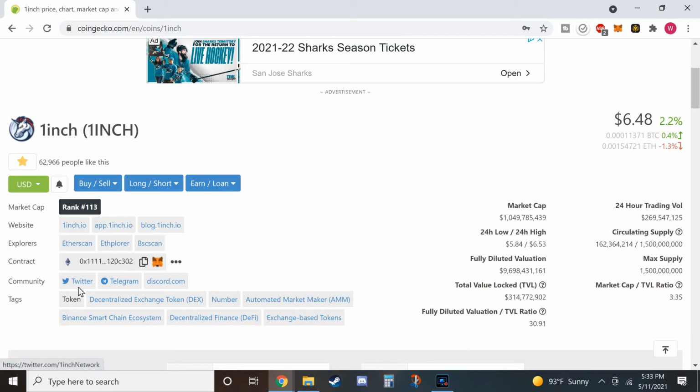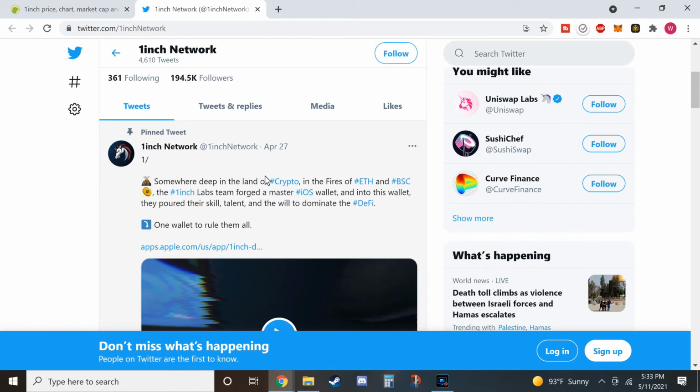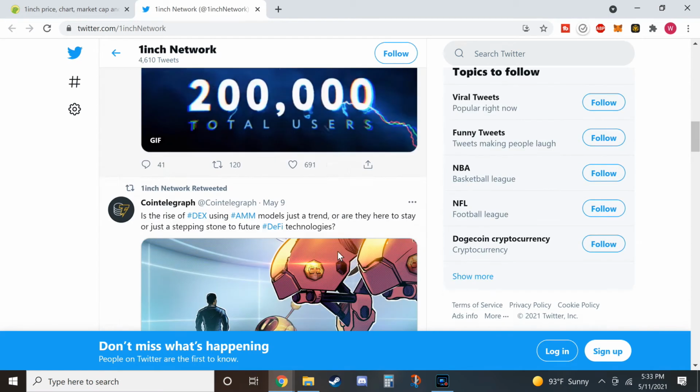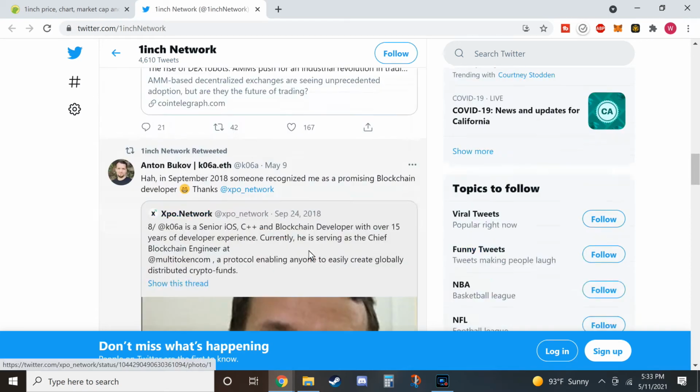Right down here, you'll see Twitter, Telegram, and Discord. Twitter is where you can see them post updates. I use Twitter a lot. I don't post things on Twitter myself, but I use Twitter to see exactly what 1 inch is doing. If we click on it, it brings up 1 inch's Twitter, and you can see what they're going to do. Looks like they have 200,000 users and climbing. Looks like they're working on upgrading their DEX.